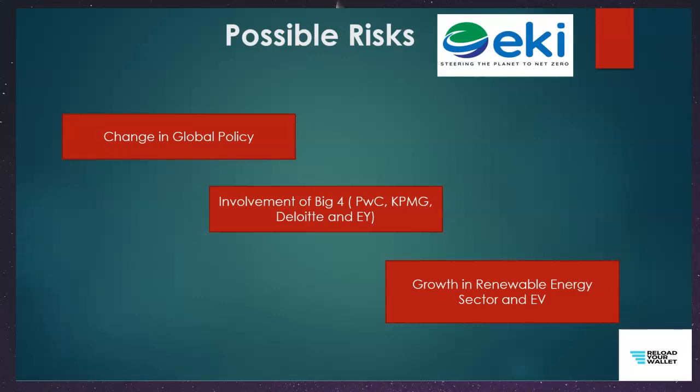Now this particular risk which I'm talking about is the growth in the renewable energy sector. If you see, this risk is not an immediate risk, no matter what people say. Making EV the next big thing, or removing coal from the power sector, can take another 20-25 years to happen. That means this is a risk, but it is not one which happens immediately. Global policy also, I think, cannot change immediately, because every country is very much focused on being environment friendly, because pollution is everywhere, and this is hampering a lot.